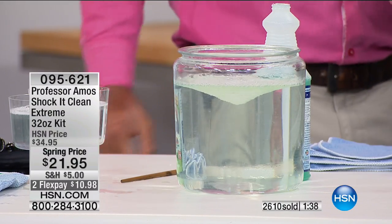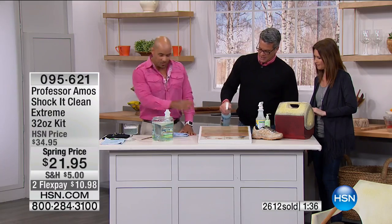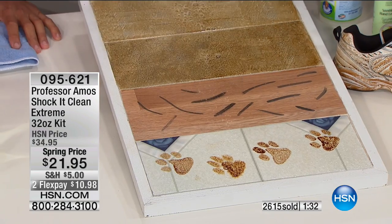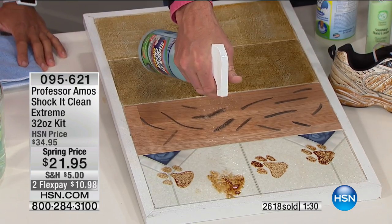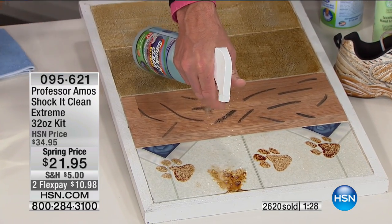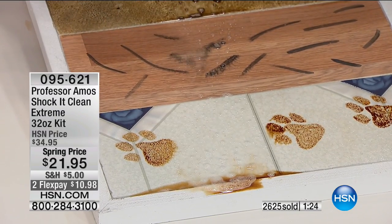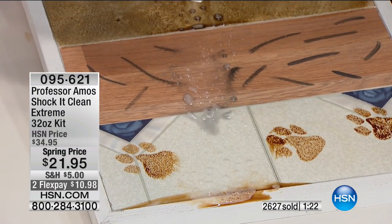Show me these different surfaces, because I want to see. Can I spray a little on here? Yes, sir. Go right down the center there, because we've got pets, kids, and grandkids. Look at it. Watch. Come in close. Look, I don't even have to wipe that one. Wow. That was easy. Maybe I don't need you to help me at all.